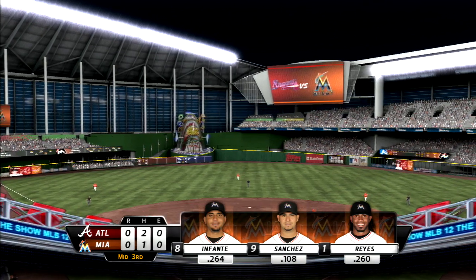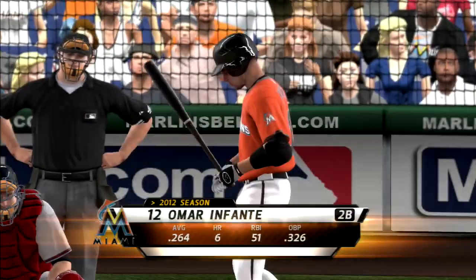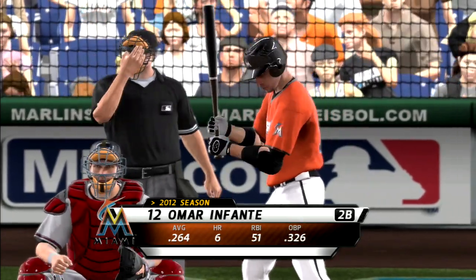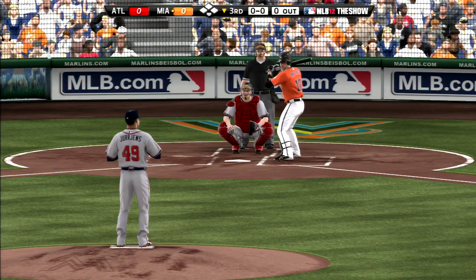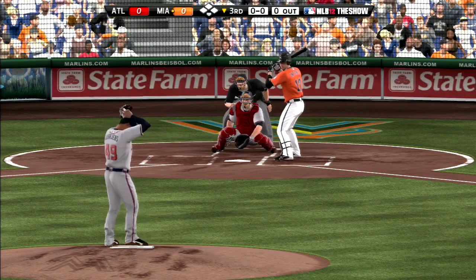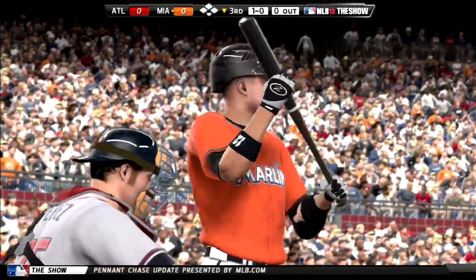We'll head now to the home half of inning number 3. And we are tied 0-0. Omar Infante will dig in here. And he'll try to crowd him there to start the at-bat. It's 1-0.